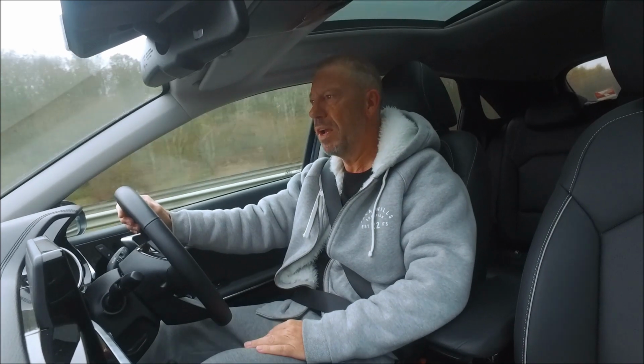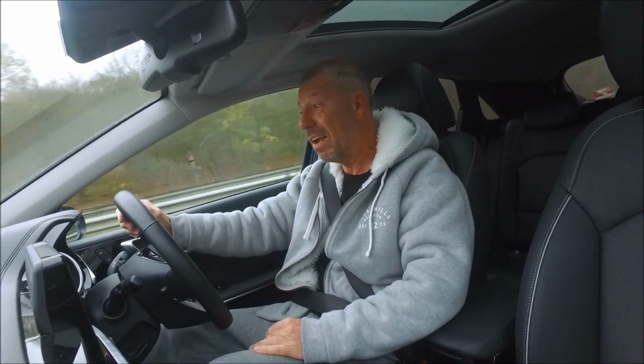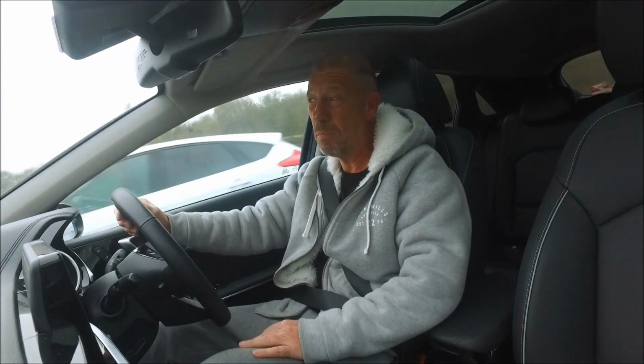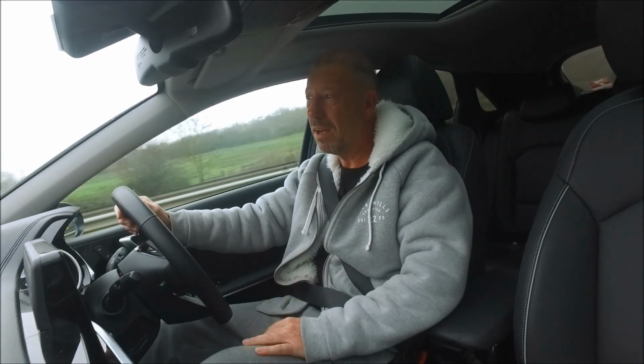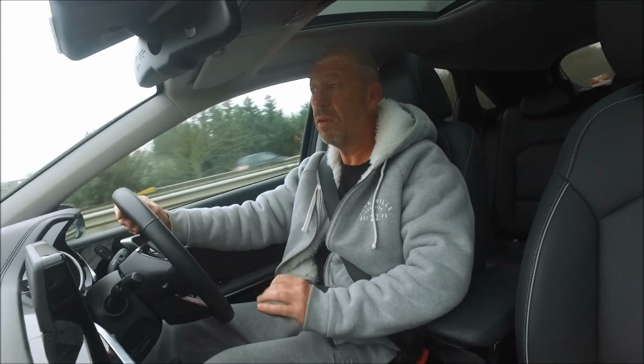The only thing I'm disappointed about, well, Kia say that this car should be doing 38 miles to the gallon. I'm getting around 27.2, 27.4, and I've done 1,200 miles in this car, so I would have expected a little bit better than that. Car itself, well, on the road, absolutely incredible.